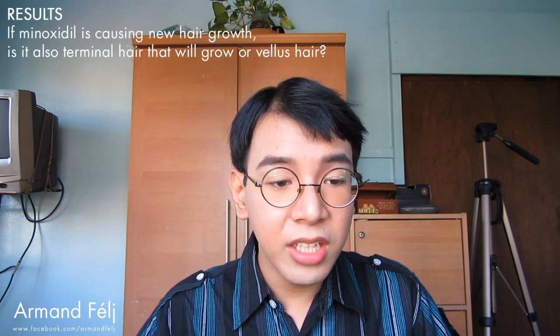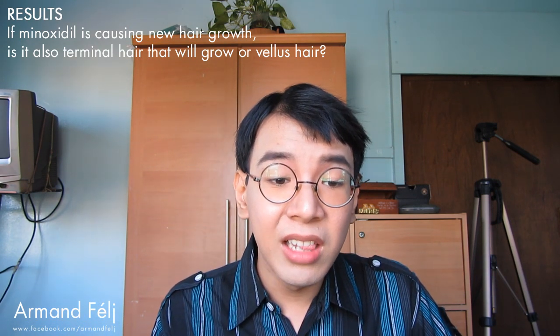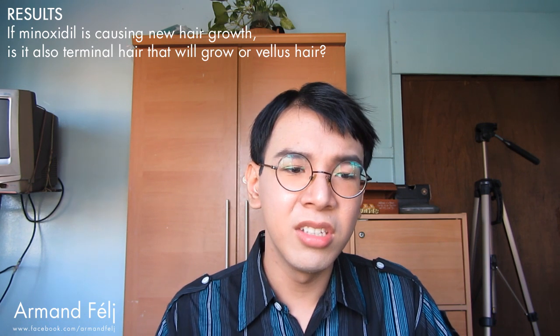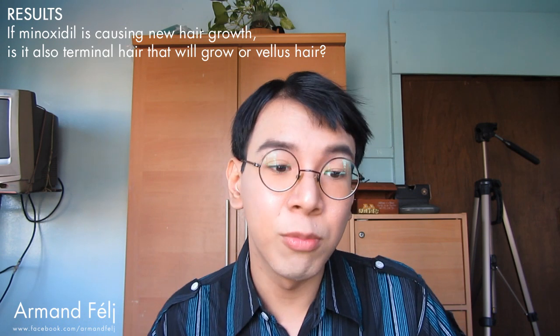If Minoxidil is causing new hair growth, is it terminal hair that will grow or vellus hair? If Minoxidil grows your hair, that's considered terminal hair, because you don't grow vellus hair here unless it's part of the brow, that hair which is not super developed.